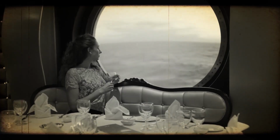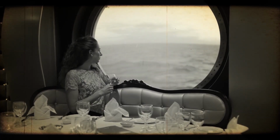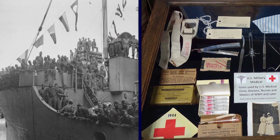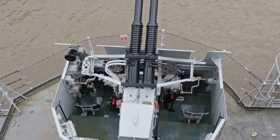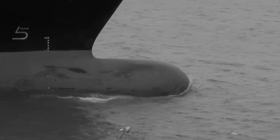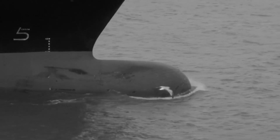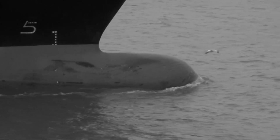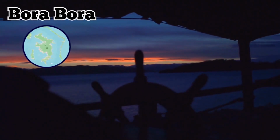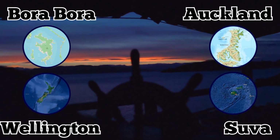She was painted in the US Navy's traditional haze grey color, and she had her interior reconfigured, leaving all the luxury fixtures and fittings for civilian guests boarded over to make more space to hold troops and supplies. To defend herself in hostile waters, she also had guns mounted on her deck. With her refit completed, SS President Coolidge continued to serve as a cargo vessel in the Southwest Pacific Theater, visiting places like Bora Bora, Auckland, Suva, and Wellington.